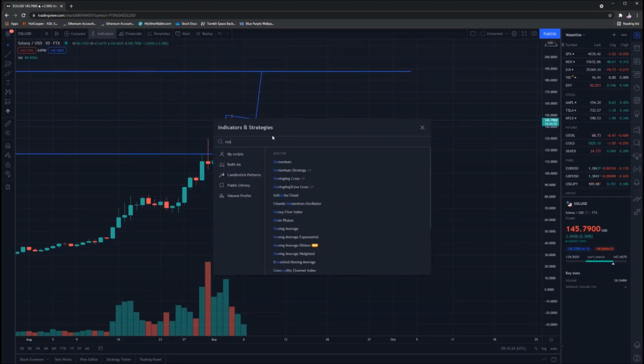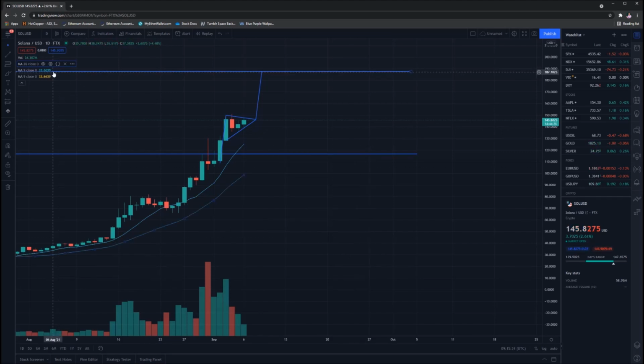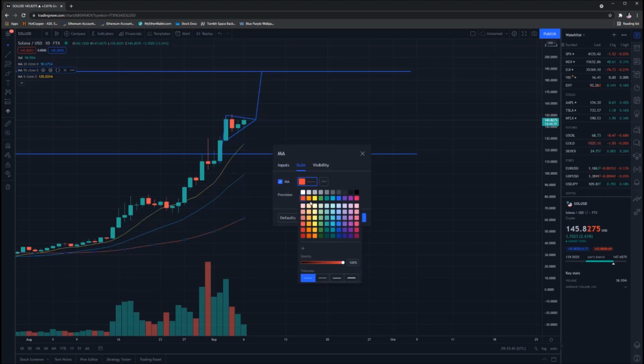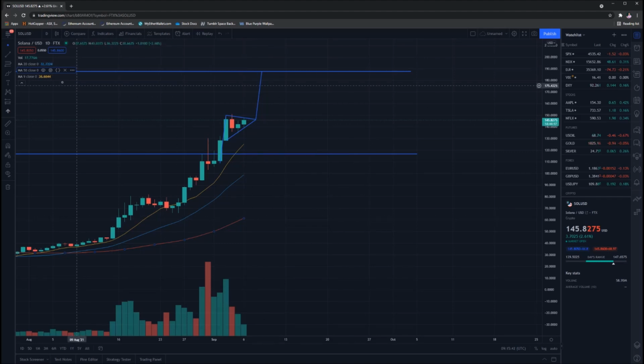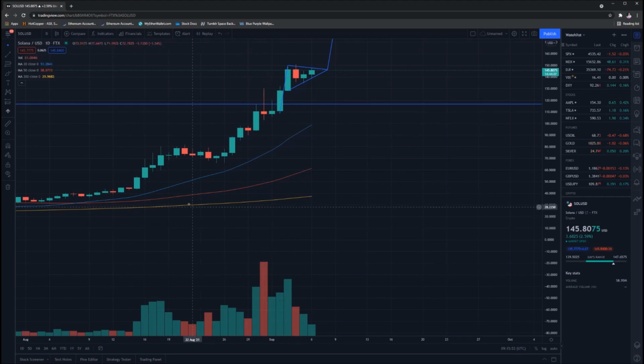So first and foremost, let's bring in our moving averages. We're going to have our short term and our medium term really being the influencing factors here, but we'll also bring in our longer term moving averages as well, just because it's good to see exactly where we're sitting from that perspective. So we've got a 20-day moving average, we have a 50-day moving average, and we have a 200-day moving average. You can see these are all sort of moving in the right direction.